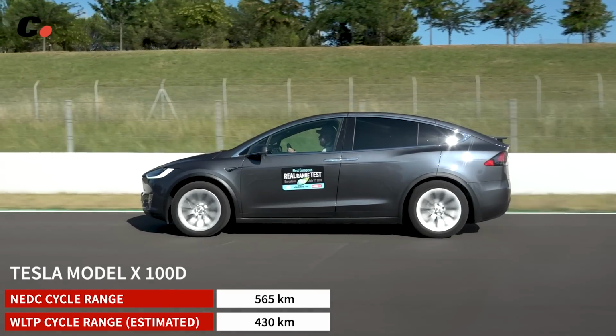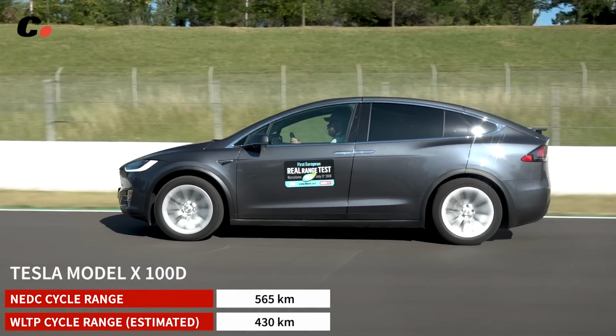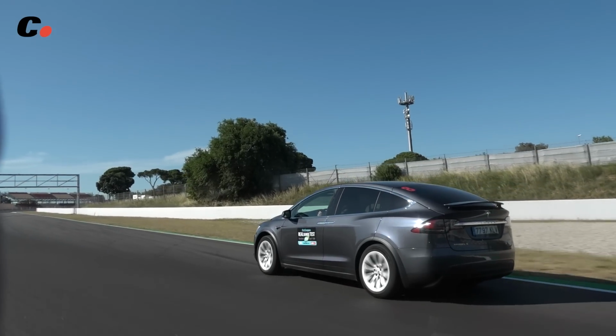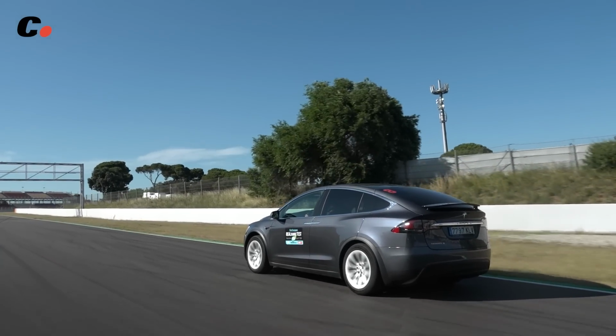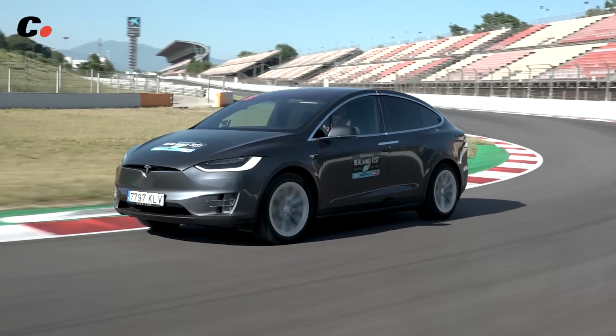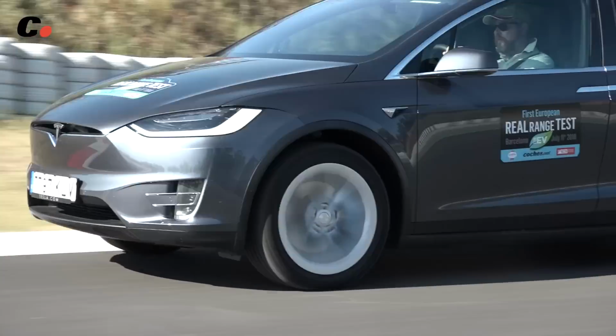More weight and worse aerodynamics means the car has less range than the Model S, 565 kilometers under the NEDC cycle. Our Model X was a 100D with a 100 kWh capacity battery. On a Tesla Supercharger, both Tesla models can gain 100 kilometers every 10 minutes of charge.